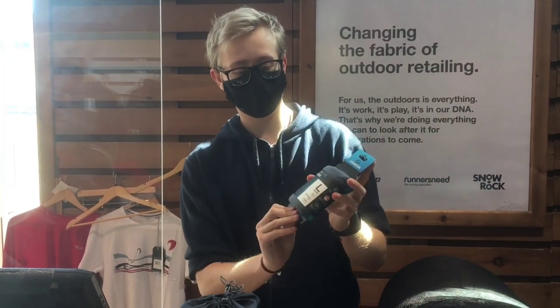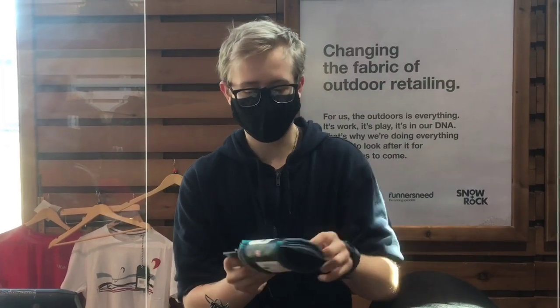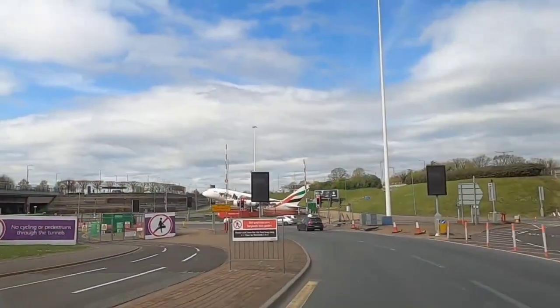A nice microfiber towel. It's good, dries quickly and it packs down quite small, and also it comes with a little elastic band which also helps you compact it a little bit smaller. And finally, a nice Robens sleeping bag. Nice down, got a nice fill right in, so in the summer it's a nice compactable bag, but also in the winter it's going to give you warmth.